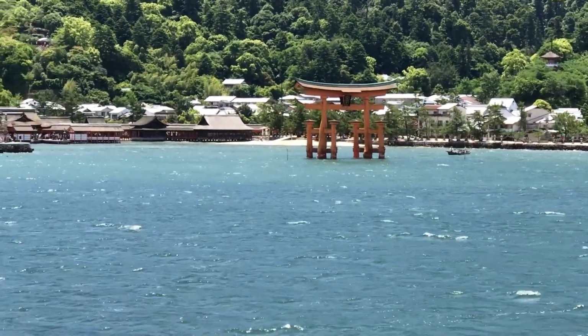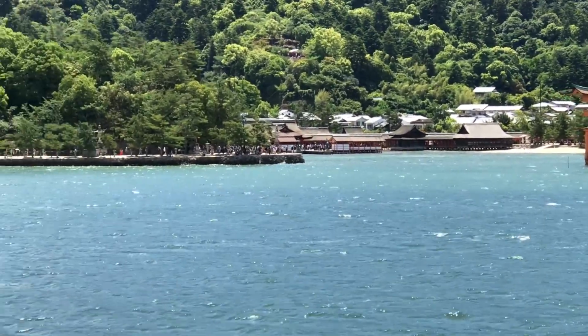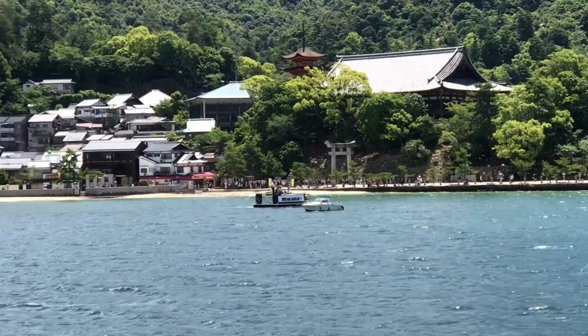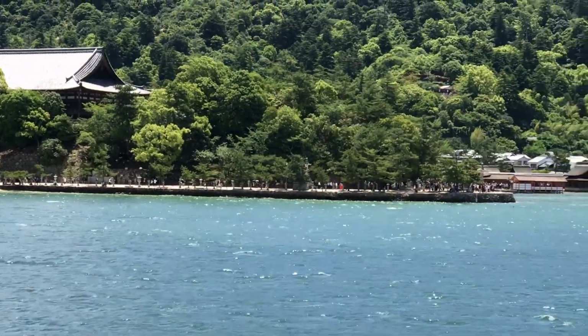You're gonna first start by getting the ferry to Miyajima. Things close very early in Miyajima, so you need to do it first thing in the morning so you have enough time to do some exploring before you head back to Hiroshima later that afternoon.